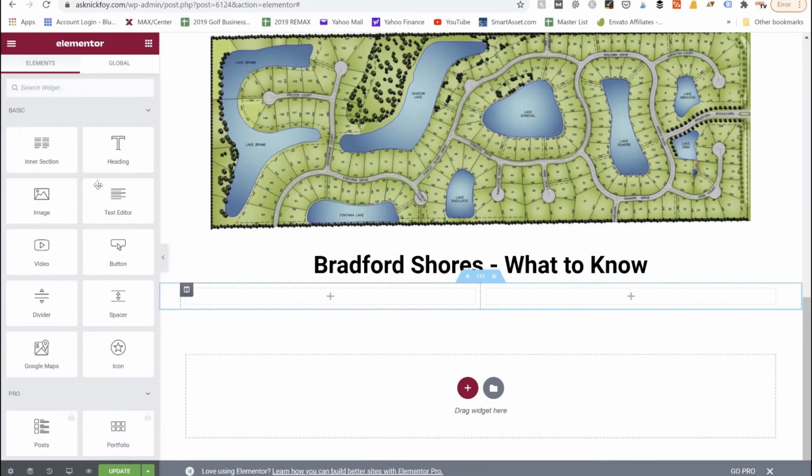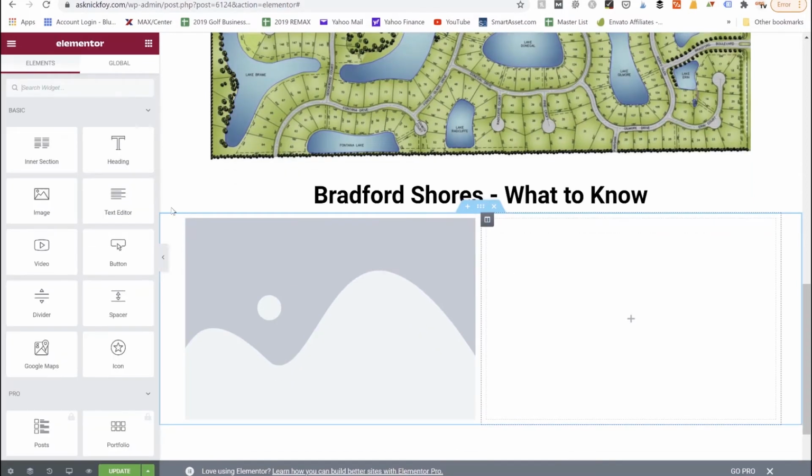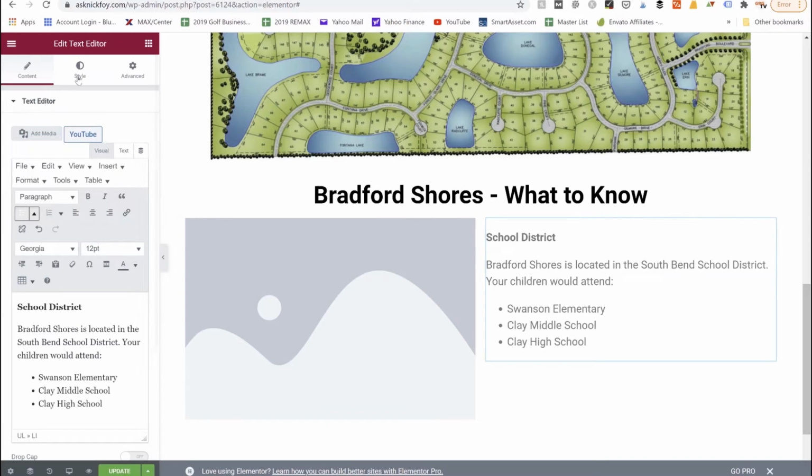All right, so in this first one, I'm going to go ahead and click an image. I want to do an entry wall picture for the subdivision. And then over here, I want to give a text box. And I'm going to go ahead and paste in a little bit of important information about the subdivision that somebody's going to need to know.